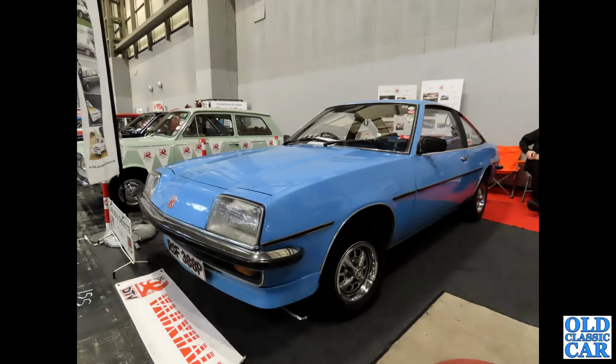Not an Opel Manta, this is the Vauxhall Cavalier Coupe, which of course the body shell was shared with the Opel Manta, but this, as you can see, is the Vauxhall badge version on the P registration, so mid-1970s. Quite a rare survivor now.